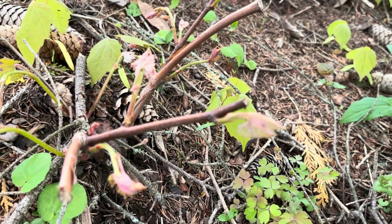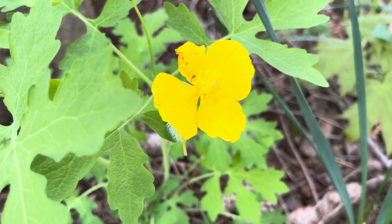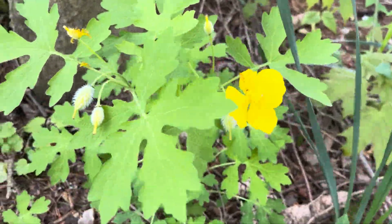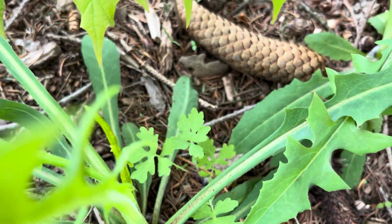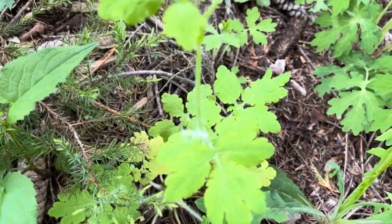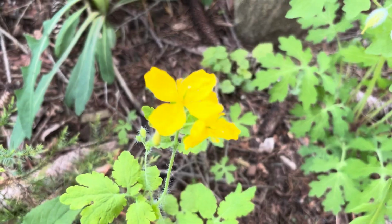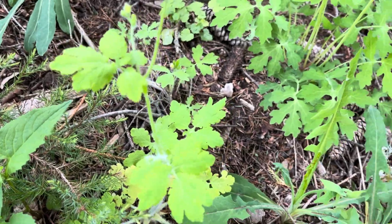Grape. I should move that soon, huh? Wood poppy. Look at its sweet little fuzzies. Look, little baby wood poppies. Look, very nice. This is actually an invasive one, if I'm not mistaken. Celandine, maybe? Similar, not the same though.